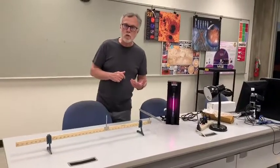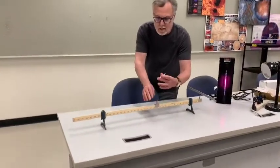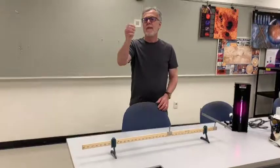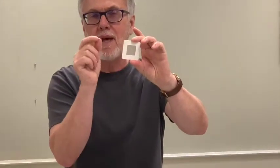And so what we're going to do is utilize a little device. It's this guy right here in a little slide. It's hard to see, but mechanically, they scribed very fine lines, packed together very tightly in a small distance of a millimeter. There are over 700 lines scribed in there. And this is called a diffraction grating.